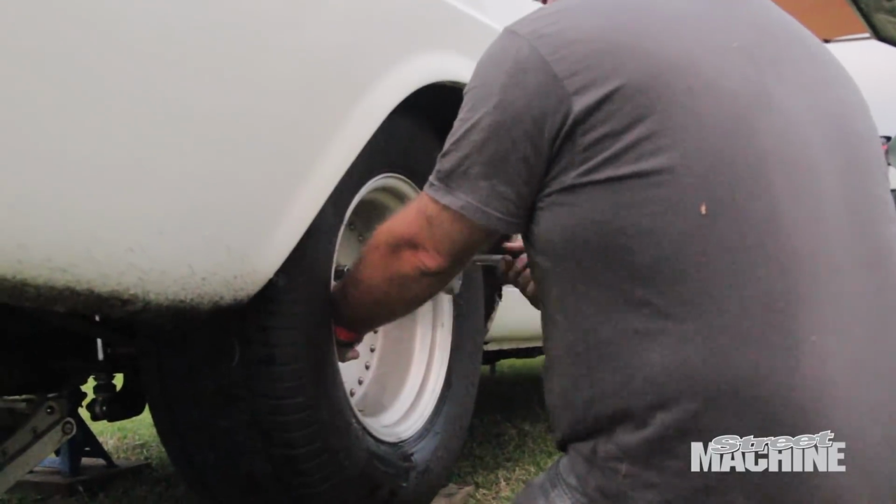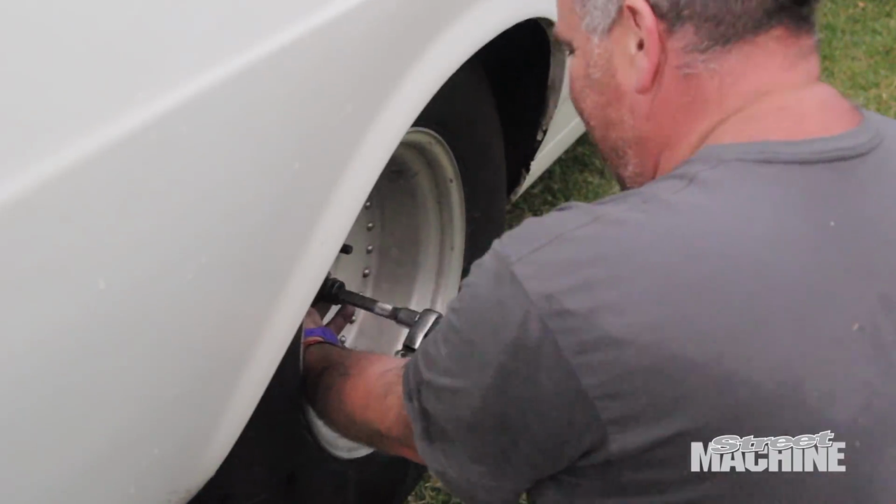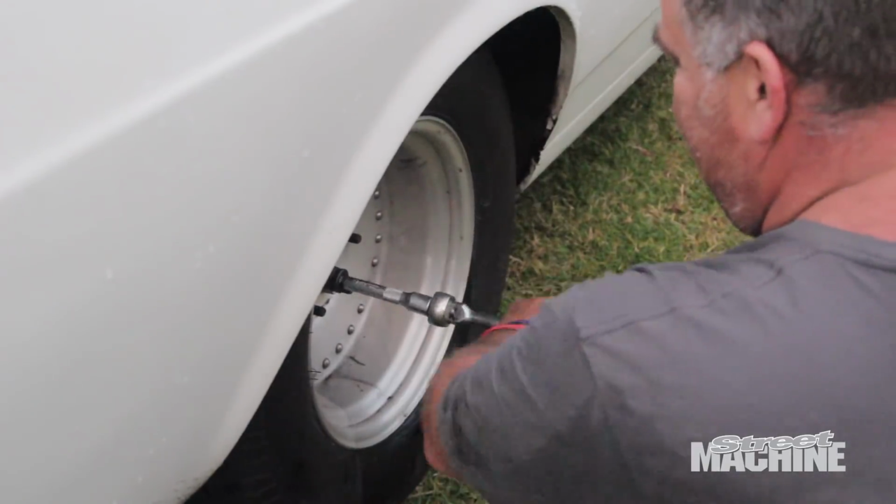And you've taken this from a stock six-cylinder, three-speed to a real weapon? Last year before Drag Challenge, about 3.5 months out, it was a bare shell sitting on a trolley. It was a 200, 3-on-the-tree. I built the whole car to go to Drag Challenge and then lunched a motor on the Saturday beforehand. So we missed out last year. Then got this motor built and been waiting for it all year.